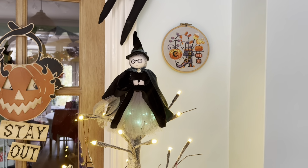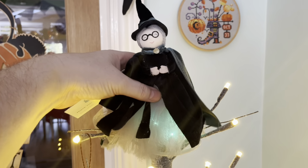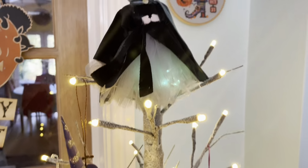Oh, we need to arrange your skirts, lady. Oh no, don't fall off. I might need to do some kind of wire jiggery pokery under there to get her to stay. And I've put the pumpkin bell back there. I think it looks so sweet.